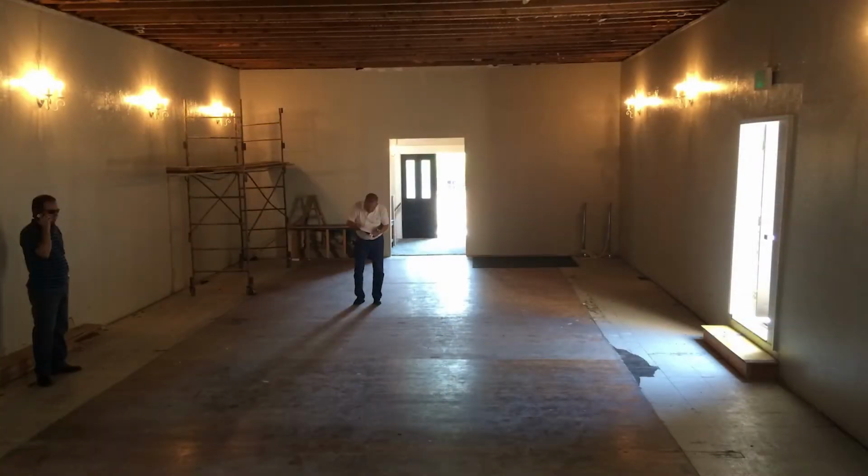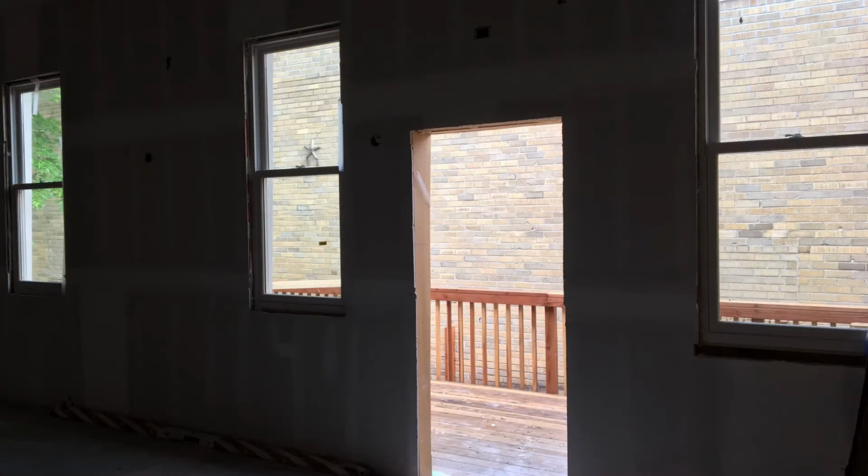We noticed in historical photos that there were 3 windows on the south side of the building. And when we came in, those windows were actually closed up because it was being used as a festival playhouse and they wanted it to be dark. So when we came in, we wanted to make sure that we could lighten up the space, and we restored those original windows.